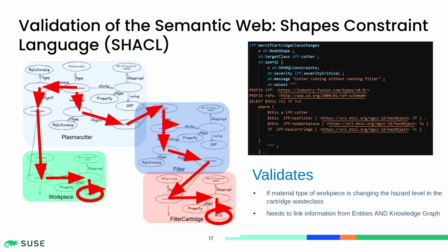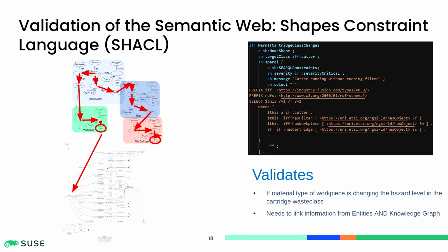Right? And saying, if the workpiece has a certain material, then you have consequences for the waste class of the filter cartridge. The filter cartridge is no longer something you can dispose of easily. Now it is special. You need special disposal procedures because chrome or nickel has been filtered. And again, this you can describe in a declarative, semantic way, because you have a graph, and on this graph you can make shapes and statements. And now you put everything together.